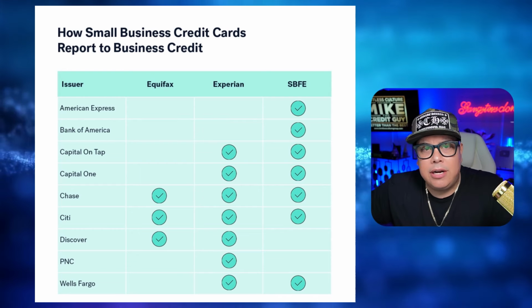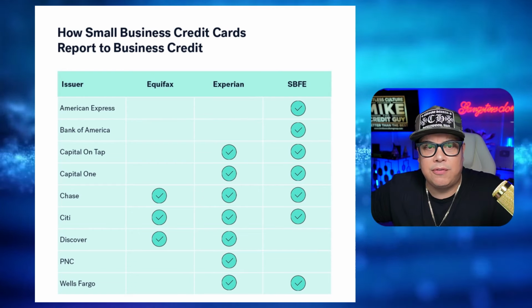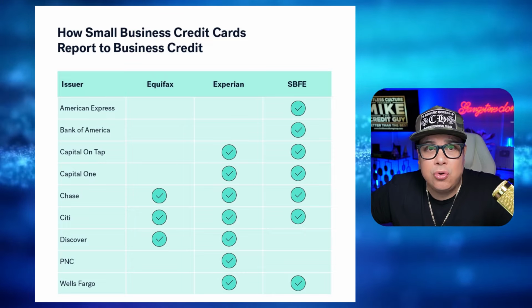No, absolutely not. I'm gonna put it up on the screen so you can see all of the credit cards and how they all actually report. As you can see, American Express and Bank of America do not report to Experian and Equifax. That is a huge deal.